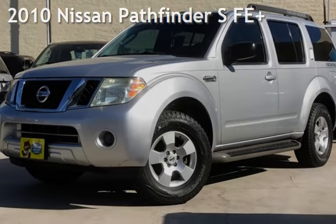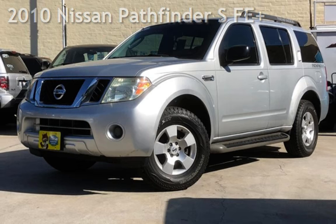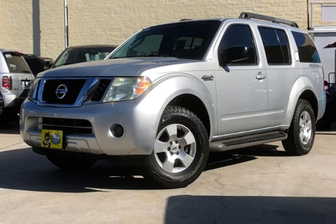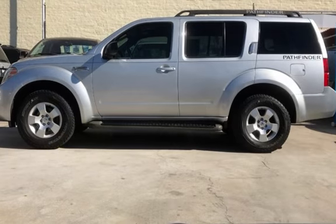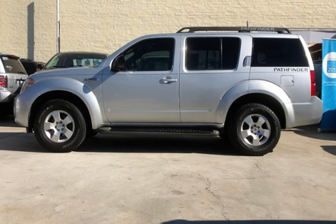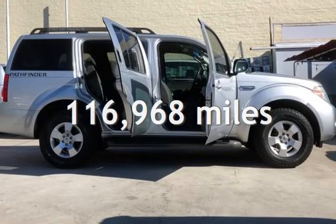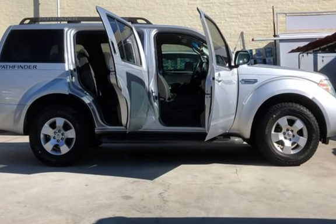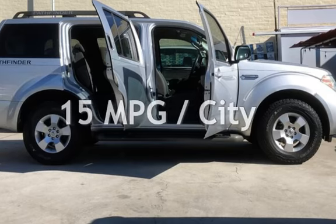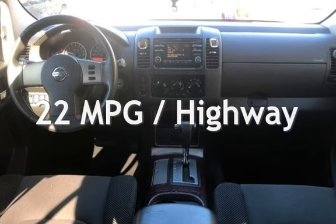Check out this pre-owned 2010 Nissan Pathfinder S. This four-door SUV has a six-cylinder, 4.0-liter V6 engine, with rear-wheel drive, and an automatic transmission. This Nissan has less than 117,000 miles on the odometer. Estimated fuel economy for this vehicle is 15 miles per gallon in the city, and 22 miles per gallon on the highway.